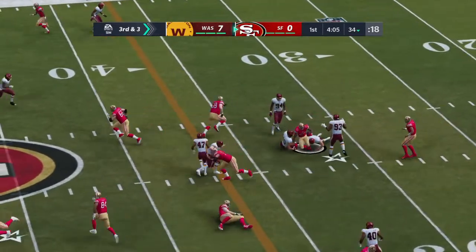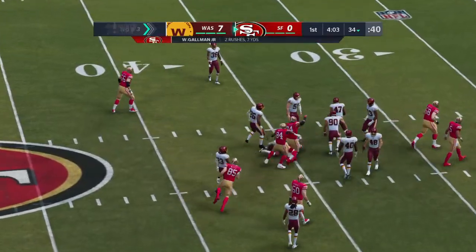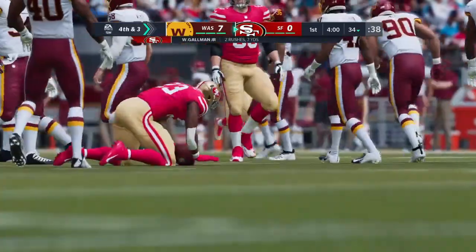This is Gallman. And he won't be close to a first down as he runs into a wall right around the line of scrimmage.